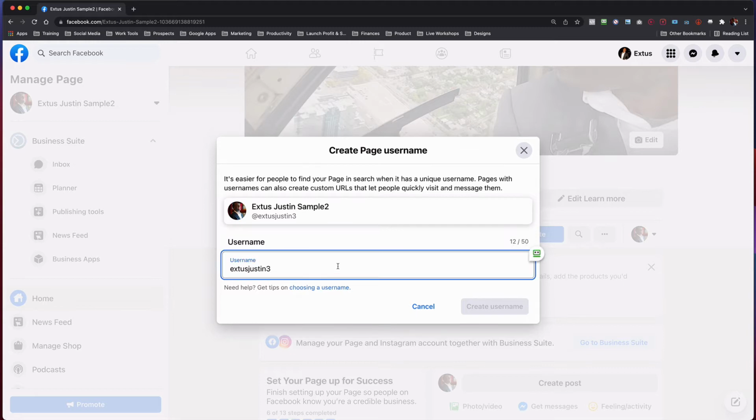Now, typically what happens is they want you to have a certain amount of likes. So once you get your page done, maybe you get like 30 or 40 or 50 likes or something, then the page will be eligible and you could come back into that step. Or you could just wait maybe a week or a couple of weeks, and then come back into the step, and you should be able to get that username. So it's on and off. You might do it right now and it works totally fine for you, but someone else might do it and they'll have an issue. But just give it some time and that should solve the problem here.